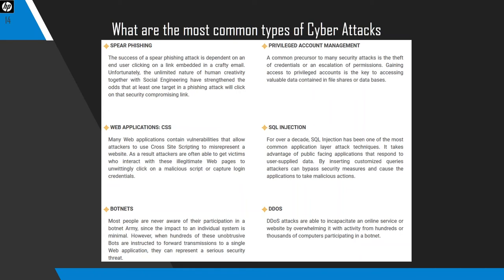Web application attacks like XSS and SQL injection are probably another common one. That's been around for a decade, if not longer. It's one of those things where when you expose any kind of website to the internet, typically there is a database in the back end where you can actually inject code into it to glean information out, things like passwords.